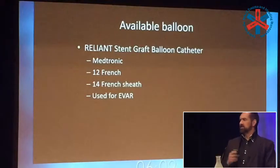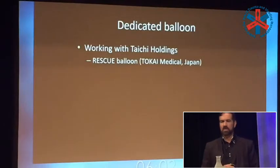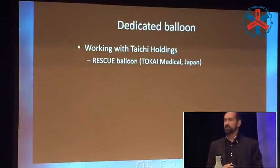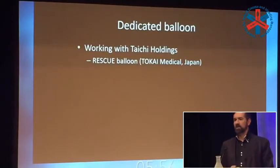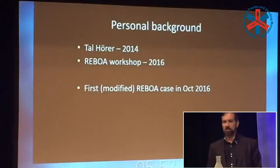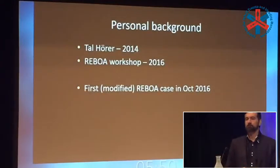Frank Plani and myself are currently working with a company called Tai Chi Holdings to import the Tokai rescue balloon from Tokai Medical in Japan. So hopefully within the next couple of months or so, we'll have those on our shelves in South Africa.